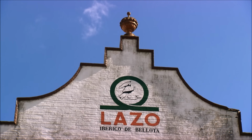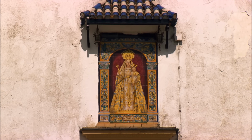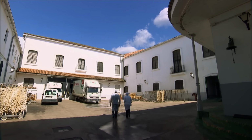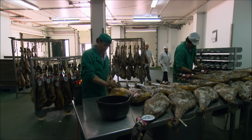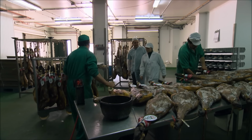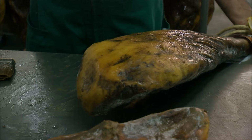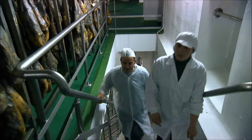He goes to the ham factory in town as often as he can. It's one of the oldest in the region. Armando wants to see how his ham is doing. He had 80 Pata Negra pigs slaughtered here around 3 months ago. These joints are ready, but Armando's hams still need a lot more time. They have to dry and ripen for up to 3 years before they get the factory's seal.